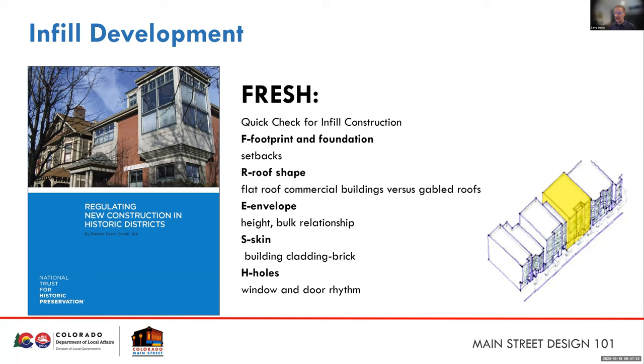Roof shape, you don't put gabled roofs downtown. It'd be a huge roof structure, right? But you wouldn't do that in a downtown area. It just doesn't really fit in a whole block of flat roof buildings.